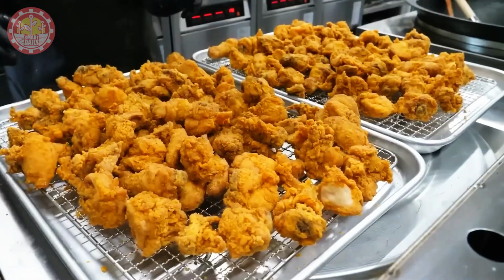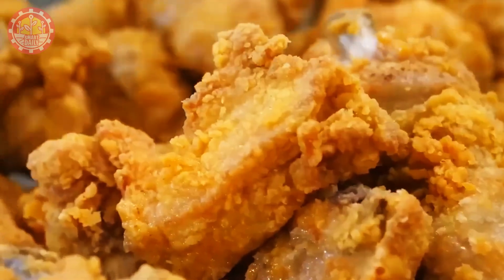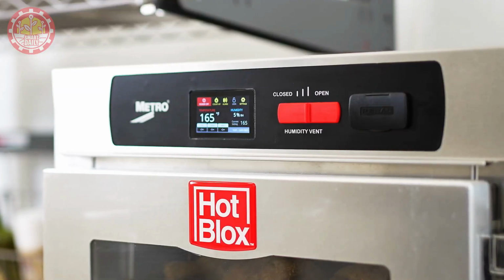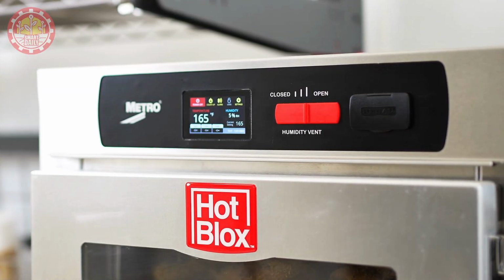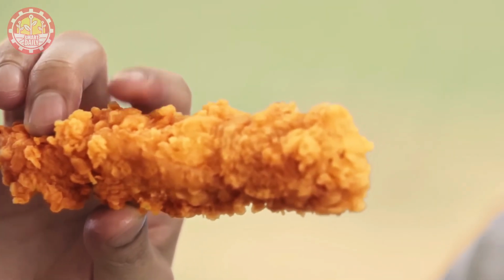Now that only the best, crispiest, and juiciest tenders have made the cut, how does KFC ensure they stay hot and fresh before they reach your plate? The answer lies in KFC's specialized holding system, a key part of their quality control that ensures every bite is as good as the last.